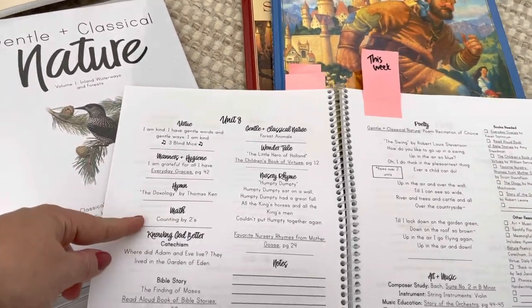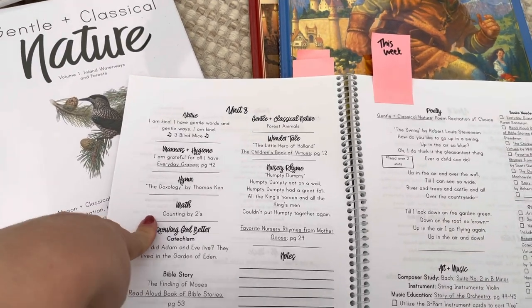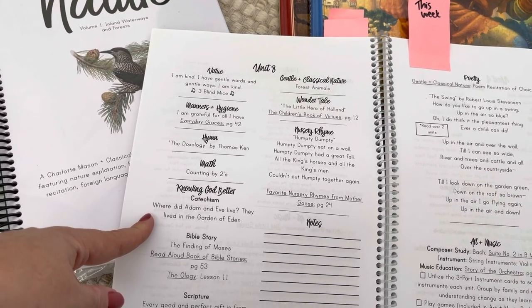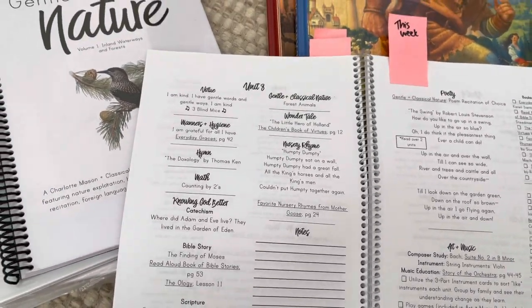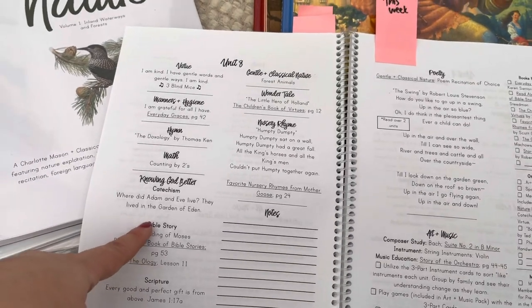Math, counting by twos. Zara's not up to counting by twos, but we're just exposing her to different ways of doing it. I'm doing that as well as some other math things. And then catechisms. Both our kids, a 2-year-old and a 4-year-old, pretty much know their catechism now. We've been doing it for 8 weeks, and they pretty much know it off by heart. It's amazing how kids can do that.